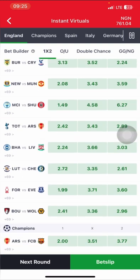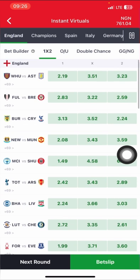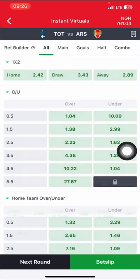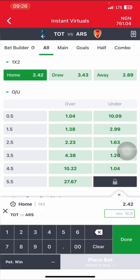Okay, so as you can see now, we have 2.41 and 2.96 here, but that's quite far. But the other one that is still close here is this, which is 2.42 and 2.89. So we're going to click on that match. Then you need to go and check over 0.5 for both home and away. If you look at this now, you see that over 0.5 for home is 1.32 and that of away is 1.40. You see that that of home is still lower. So in this game, it is about 80% sure that home is going to win this match.